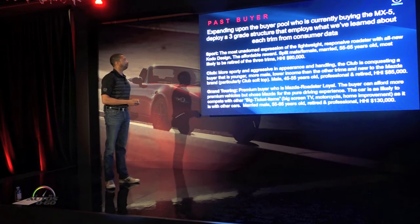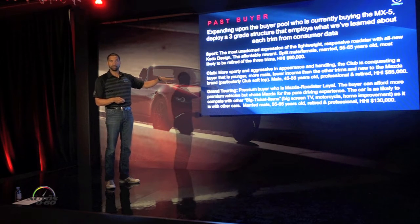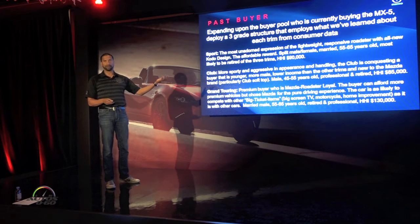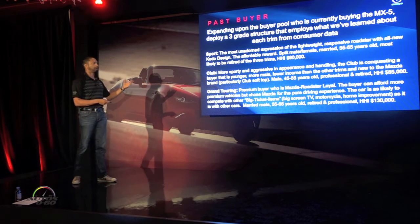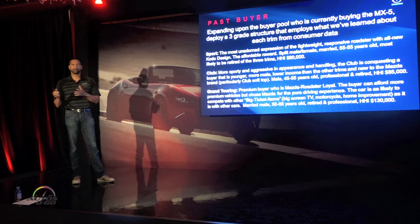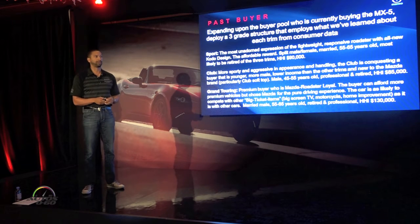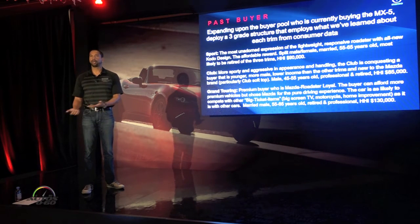Now, in terms of the buyer, this is not a target, this is just reflecting who has purchased the third gen in the past. These are just demographics of the third gen. Now, we're not really targeting this car based on specific age or income, because this is more a life stage vehicle. The reality of a car like this is that you just purchase it at a certain point in life.